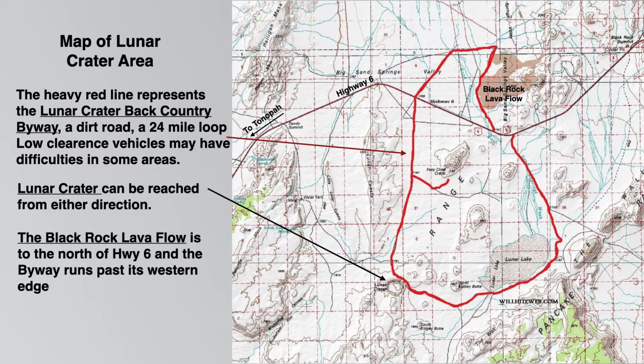Here's a map of the lunar crater area. The heavy red line is the lunar crater backcountry loop. This is a dirt road that might be problematic for some real low clearance vehicles. The most western turnoff to the lunar crater off of Highway 6, the one closest to Tonopah, is not really well marked. The turnoff further to the east is well marked, as is the exit for the Black Rock lava flow.